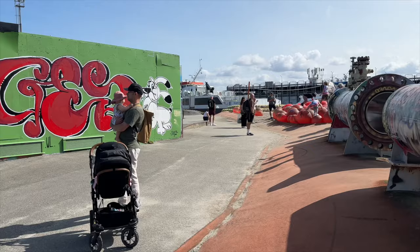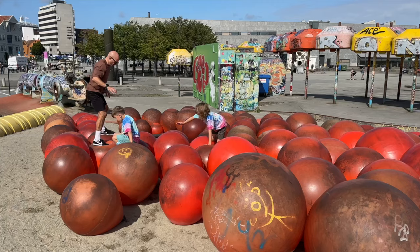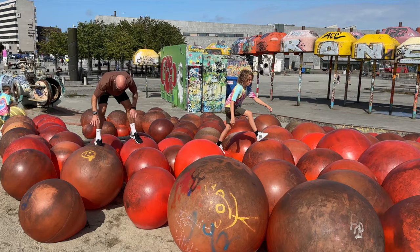You'd probably mistake it for maybe a disused area, but it's actually really cool, loads of graffiti everywhere. I'll show you what's here. It's like something from Ninja Warrior.